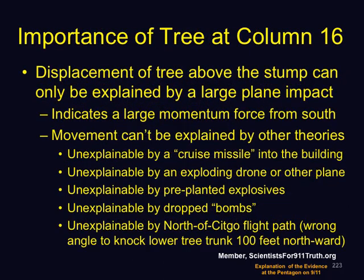The displacement of the tree above the stump can only be explained by a large plane impact. It indicates a large amount of northward momentum that was transferred to the trunk. The movement cannot be explained by other theories. In particular, it cannot be explained by a cruise missile, exploding drone or other small plane, a secondary plane closer to the heliport, pre-planted explosives either inside or outside the Pentagon, dropped bombs, or the north of Citgo flight path, which would give it a southern directed momentum if it hit.